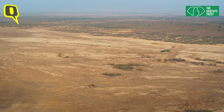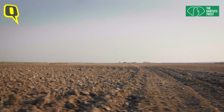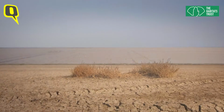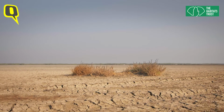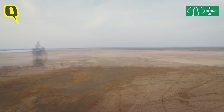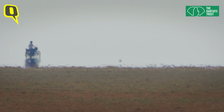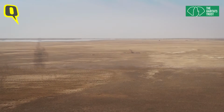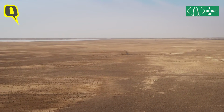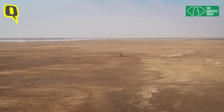In the dry, hot, unrelenting habitat, nothing is as it seems. The little Rann of Kutch is an endless desert. It covers a staggering 5,180 square kilometers, but is also a home to certain endemic species.